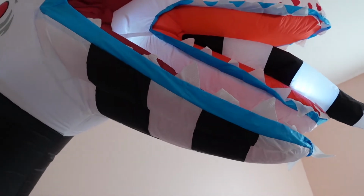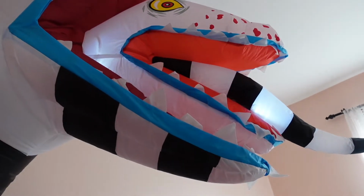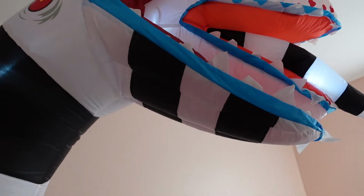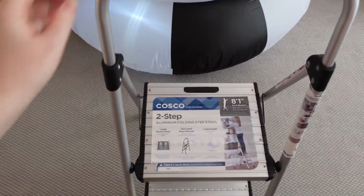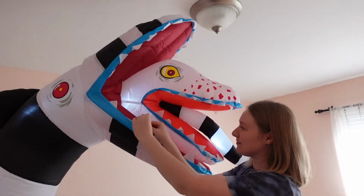Now, one thing that I noticed about the sandworm's mouth is that the teeth are in a state of disarray. So I think I'm gonna try to smooth them out and make them look sharper and pointier than ever. So I've got my little handy step stool here, and so I'm gonna try to fix the teeth.